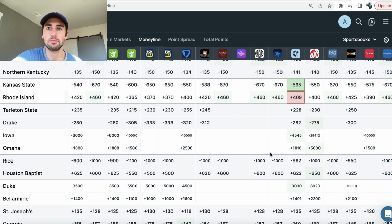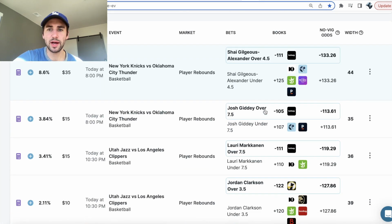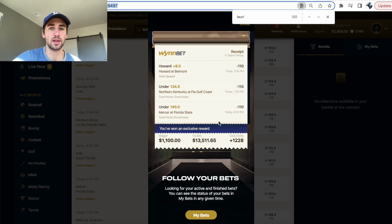So I know I've already given out some plays, but let's go ahead, let's get into more. Let's start with WinBet. So first, actually, we can go here. What do we want to start with? Well, first we can start with this 4-leg parlay, because why not?